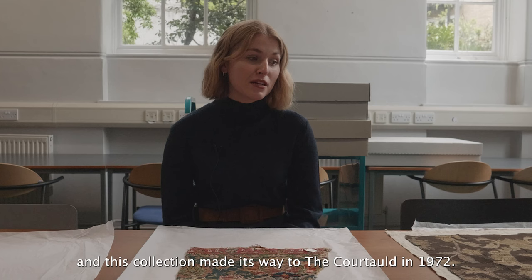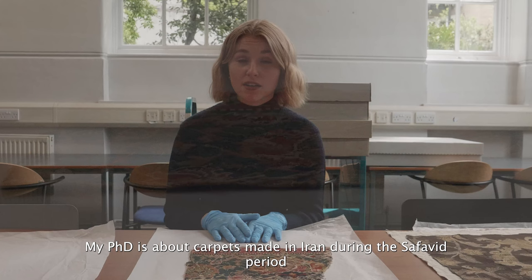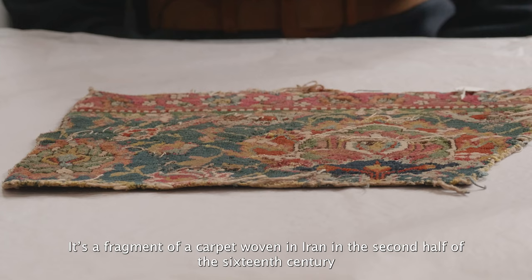So this is one of my favorite pieces in the collection. My PhD is about carpets made in Iran during the Safavid period, so the 16th and 17th centuries. And I was just delighted to find this piece in the Harris collection. It's a fragment of a carpet woven in Iran in the second half of the 16th century.